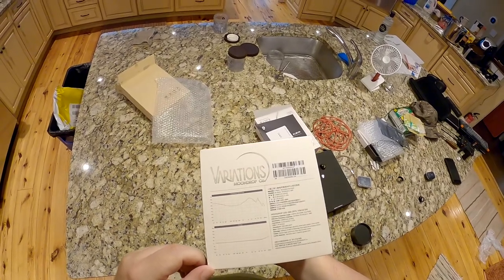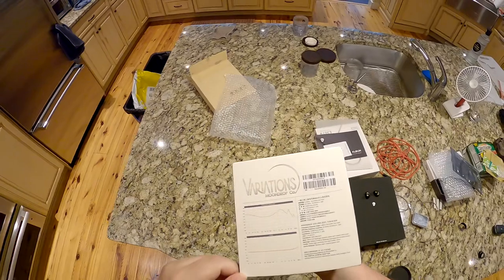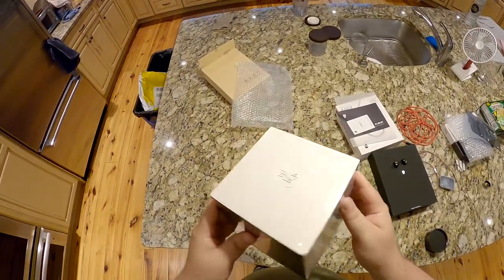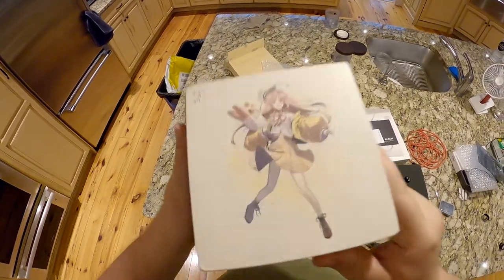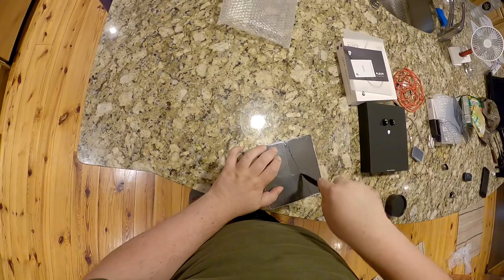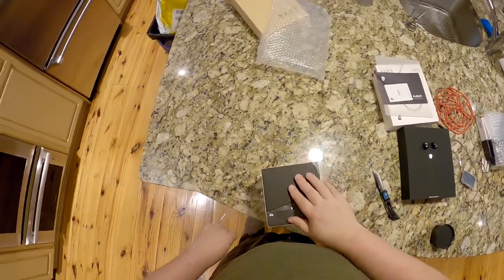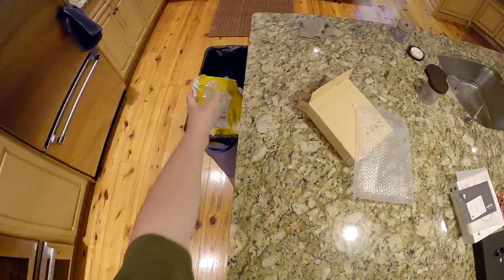One dynamic, two balanced armature, two electrostatic, tri-brid IEM. So we're just back to more IEMs. This is a big-ass box for IEMs. But Anna, my waifu, can't go wrong. Already the best ones I've ever heard, just because waifu. No jizz, although she looks like she's about to fall down.